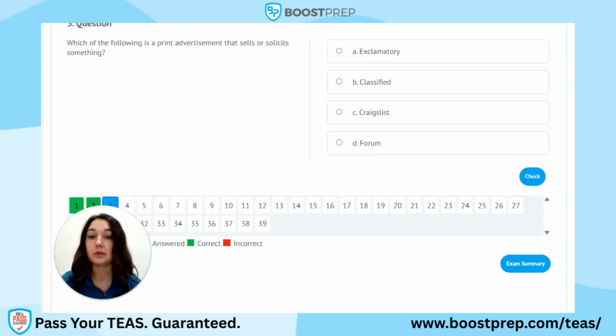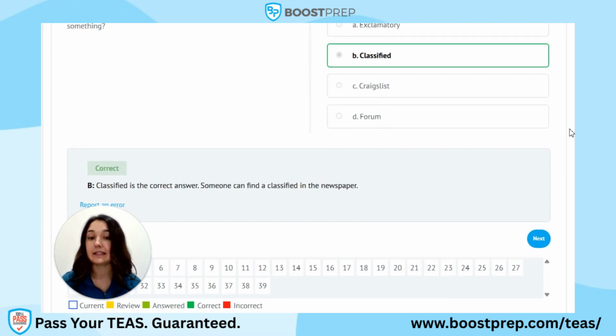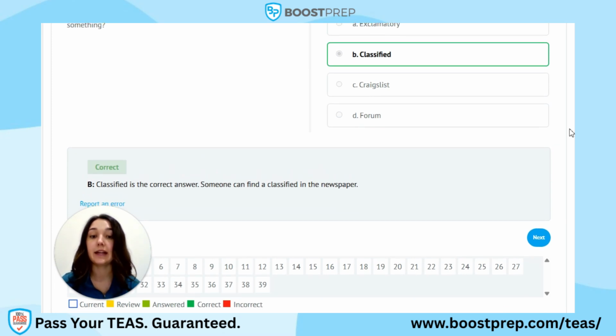Question 3. Which of the following is a print advertisement that sells or solicits something? A. Exclamatory. B. Classified. C. Craigslist. D. Forum. Correct answer is B. Classified. Someone can find a classified in the newspaper.